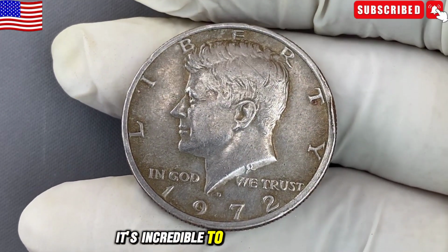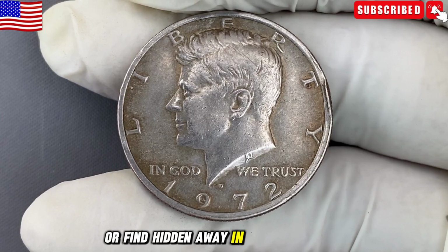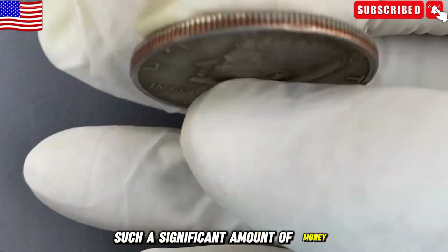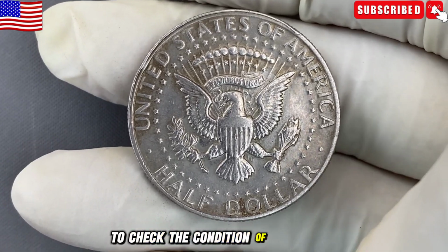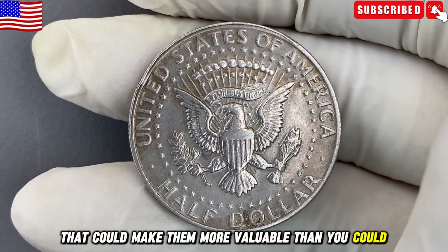It's incredible to think that a coin you might come across in your pocket change or find hidden away in an old coin jar could have the potential to be worth such a significant amount of money. This just goes to show how important it is to check the condition of your coins and be on the lookout for any errors that could make them more valuable than you could ever imagine.